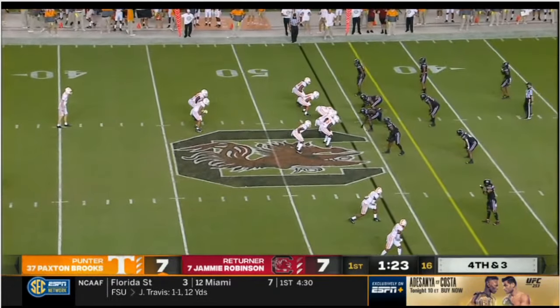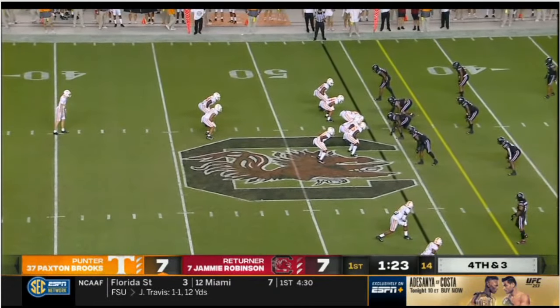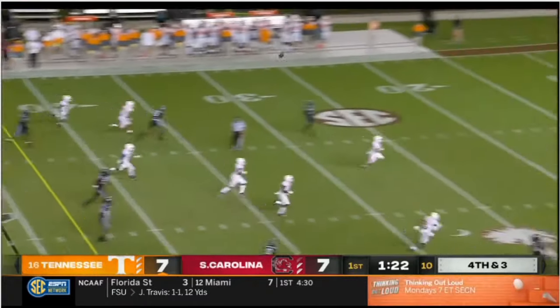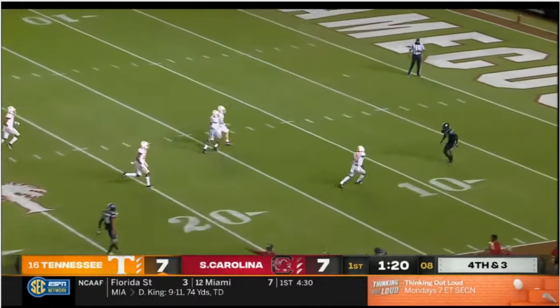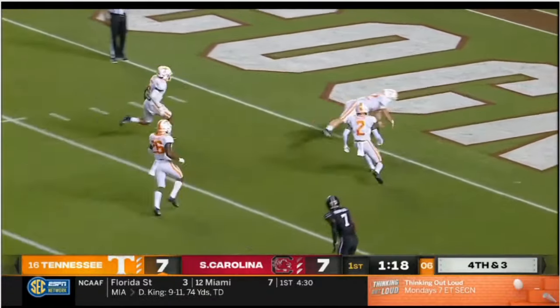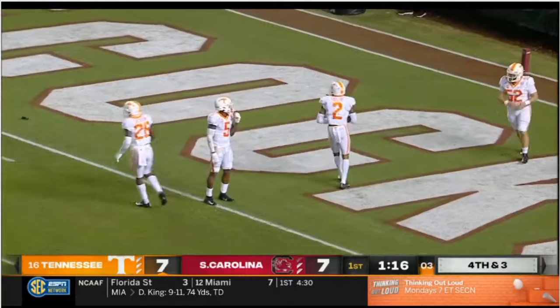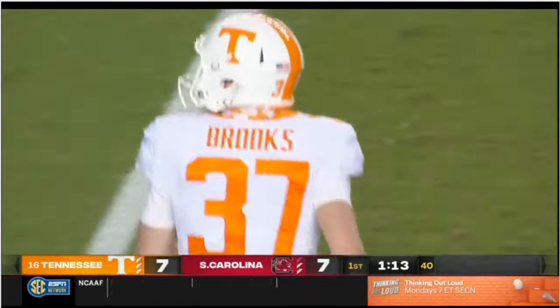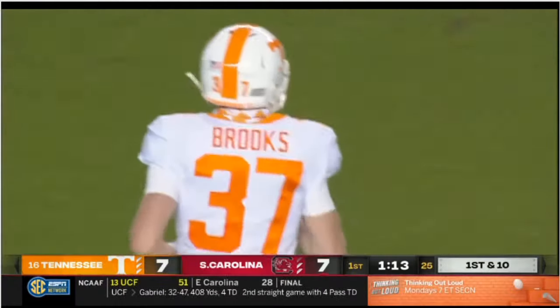They're able to convert on an earlier 3rd down. Took a shot on 3rd and short. This time, couldn't take advantage of the field position. Matthew Solansky snapped that one. It's a much better one, and a punt that almost was perfect by Paxton Brooks, but it rolls into the end zone, and the Gamecocks will get it at the 20.